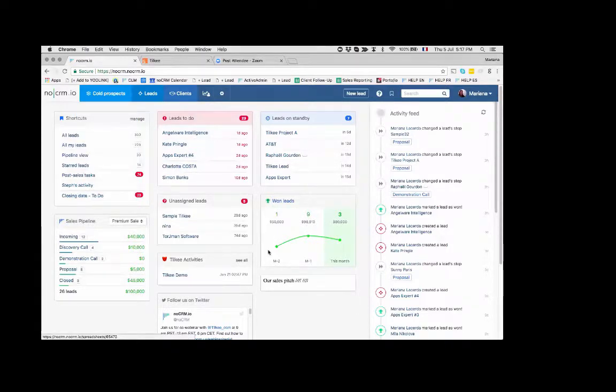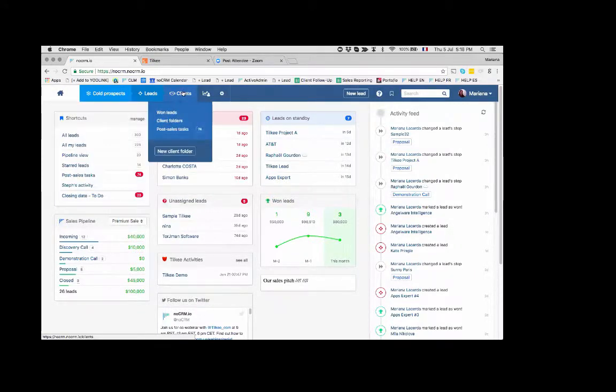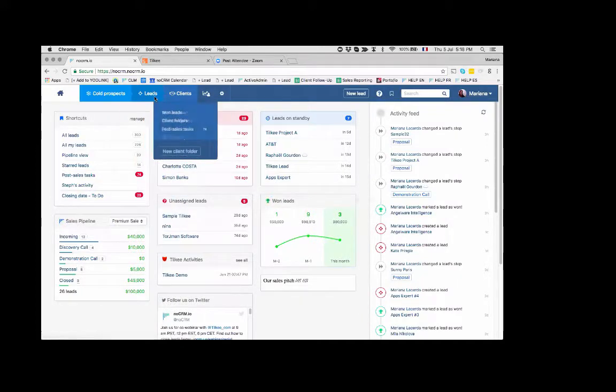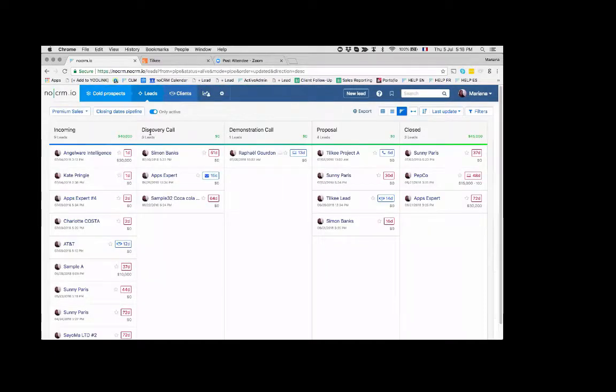So our software is divided into 3 big sections. We have the cold prospects, the leads, and the clients. But the leads really are the identified business opportunities and the main element of our software. All right, this is what we want you to focus on. So it's important to mention that the system adapts to your entire sales process. You create your own sales pipeline. Okay, so if I go here to the pipeline view, you have your own customized sales pipeline, one that adapts to the way you work.